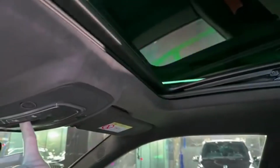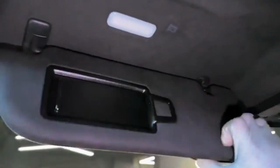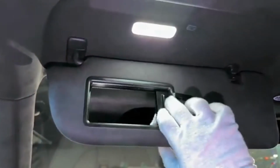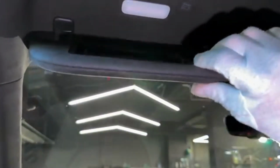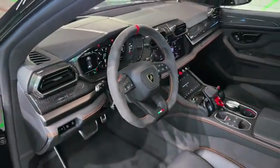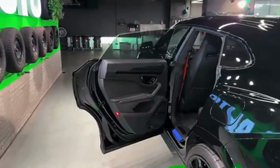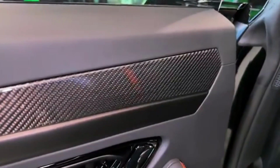The 2025 Lamborghini Urus SE proves that hybrid doesn't mean boring. It's fast, versatile, and brings Lamborghini into the electrified era without losing its soul. If you're searching, should I buy the 2025 Lamborghini Urus SE? The short answer, yes. If you want a future-proof Lamborghini SUV that can do it all.